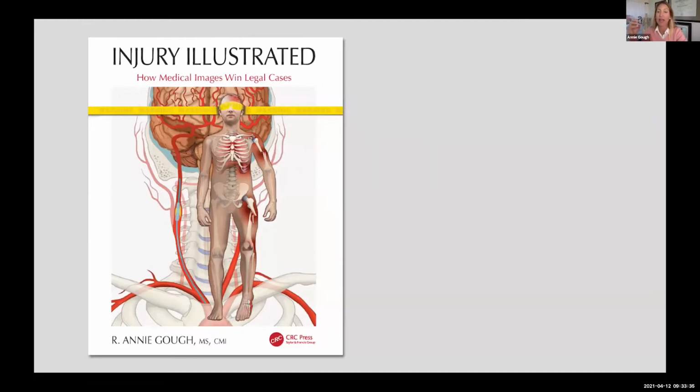What is anatomy? How do you find a medical illustrator? Why do you work with a medical illustrator? Why do you want to collaborate with an artist in your cases? And my goal was to have a book that a law professor would give his students as a summer elective or something to learn about demonstrative evidence and storytelling in the courtroom.